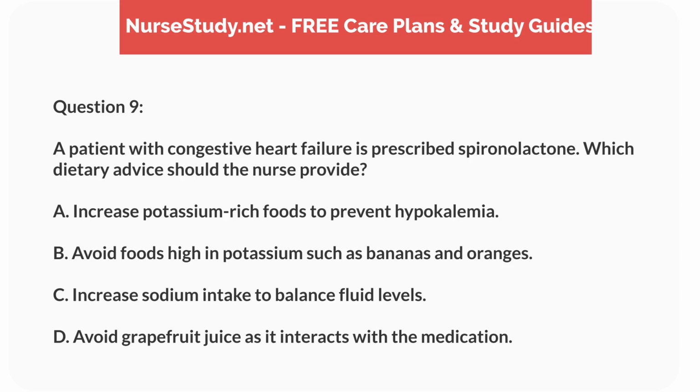Question 9. A patient with congestive heart failure is prescribed spironolactone. Which dietary advice should the nurse provide? A. Increase potassium-rich foods to prevent hypokalemia. B. Avoid foods high in potassium such as bananas and oranges. C. Increase sodium intake to balance fluid levels. D. Avoid grapefruit juice as it interacts with the medication.